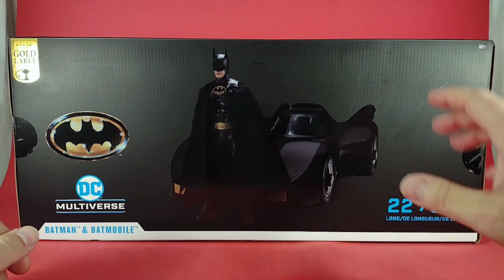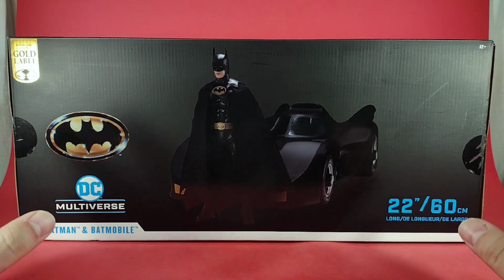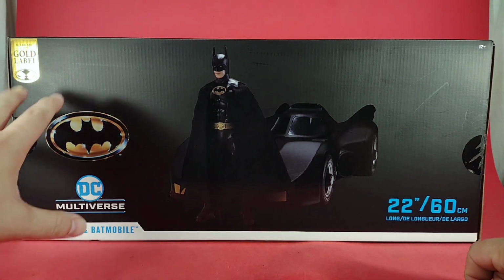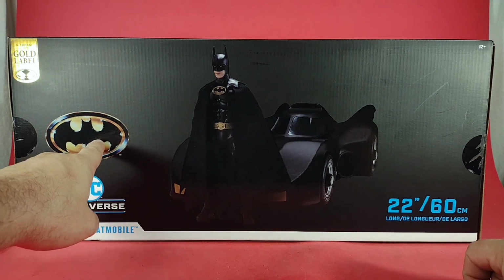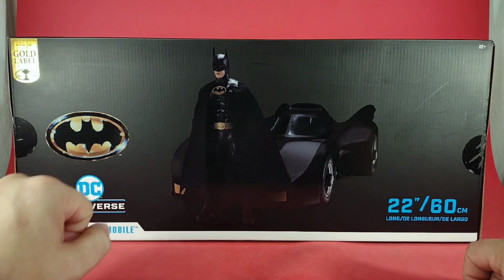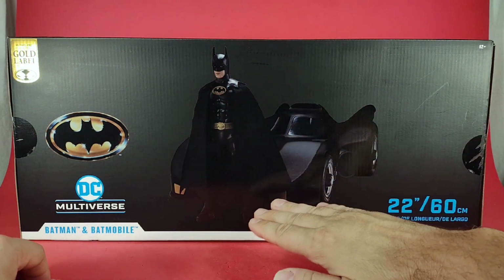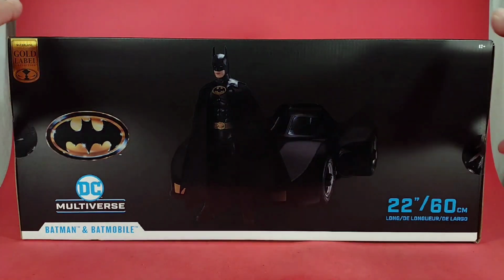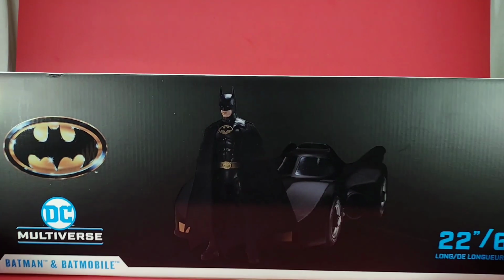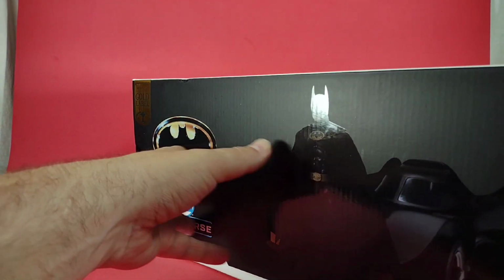But taking a look at this, we can also tell that this box is completely different from the Flash box. It's not nearly as bright, it's not gloss, it's very matte. We have the classic Batman logo from the movie over here on the side. The figure of Batman and the Batmobile kind of blend in with the matte finish of the box. On this side, we have basically the same thing, just smushed.